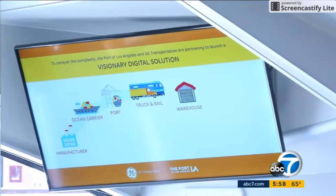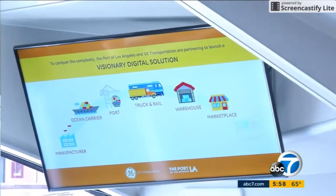Typically, ports receive data about inbound vessels about 48 hours in advance of that cargo reaching port. Officials say they will begin digitizing maritime shipping data in a first-of-its-kind portal that will speed things up. With this solution, they'll receive that data up to 2 weeks in advance, which is really going to unlock a lot of capacity for all the different partners that participate in the supply chain ecosystem. The portal is designed to improve data flow between cargo owners, shipping lines, and other stakeholders.